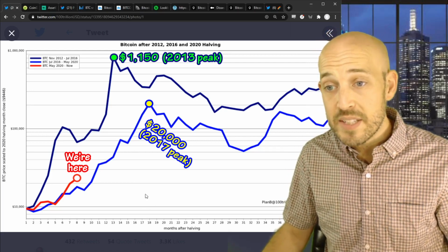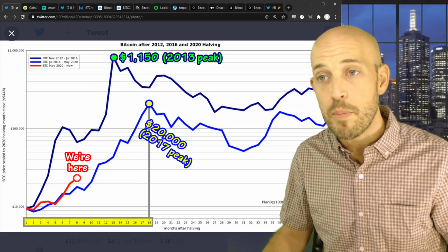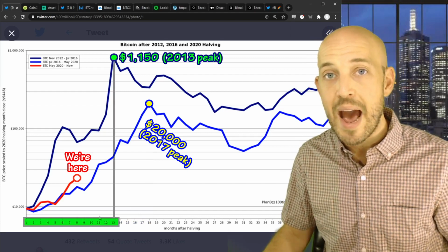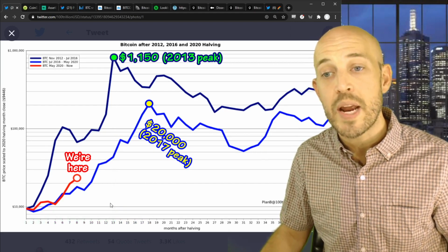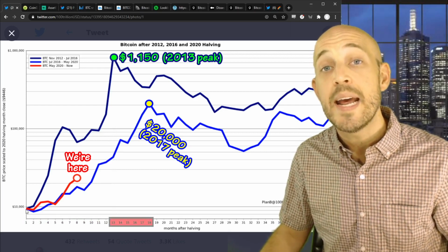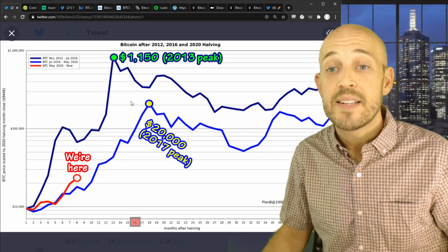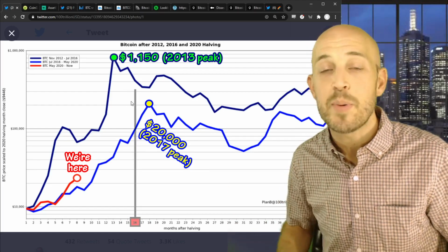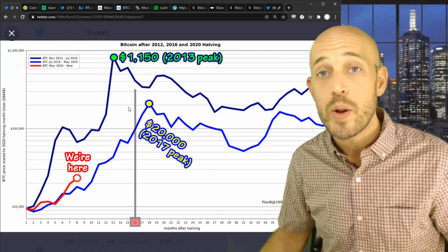So in 2017, it took about 17 or 18 months for us to reach that $20,000 high after the halving. In 2013, it took us only about 13 months after the halving to reach that bull run peak. So right now, it's looking like we're going to top out somewhere between 13 and 18 months after the halving event that we just had in May of 2020. So let's take the average of that. Let's say it's 16 months, and let's add that to May 2020. You get September of 2021 approximately. I would say anywhere within 3 months in any direction of that is pretty likely. So the end of 2021, as we've been saying.